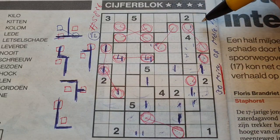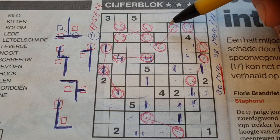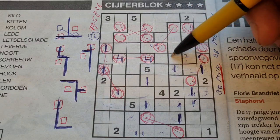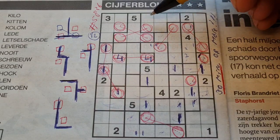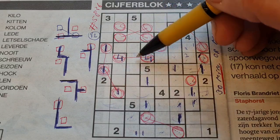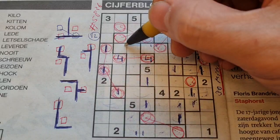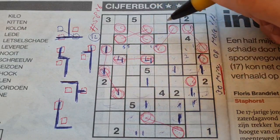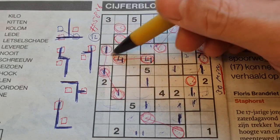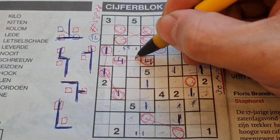Alright. Then let me see. This no 1. Alright. Then these 2 boxes can be 5. So the 5 could be here, could be there. This box can be a 1. That box can be a 1. So the 1 could be here, could be there.